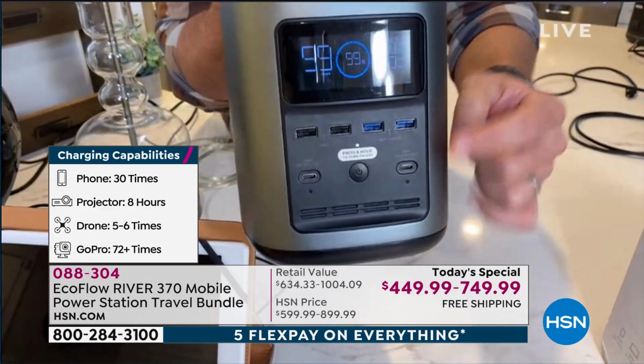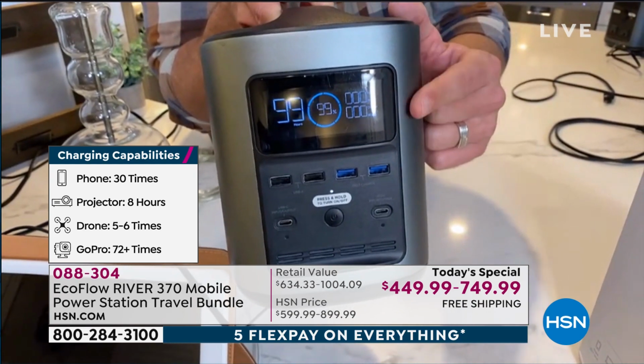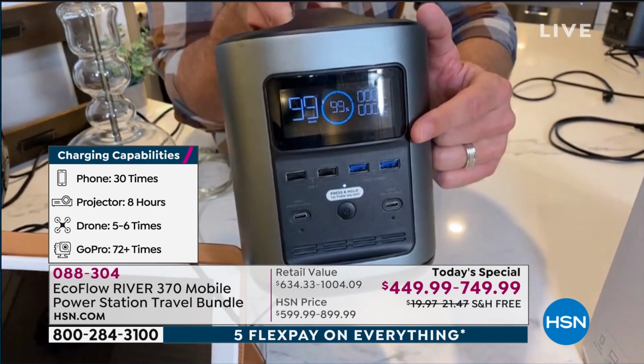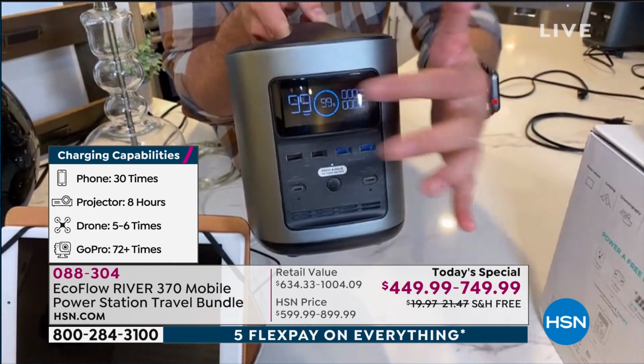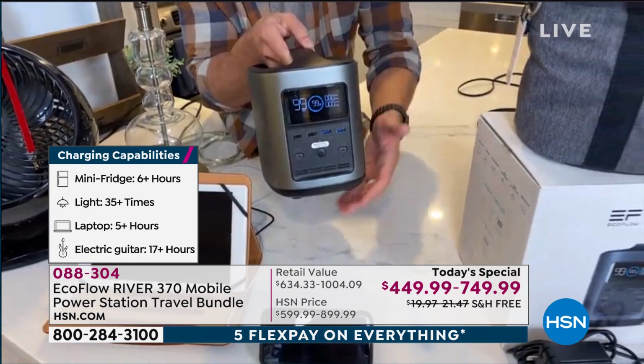That right there is the power button. This beautiful screen right here, that's going to tell you down to the hour and the wattage in and the wattage out of how much power you have left. Not just 4 little LEDs, who knows how much time that represents, but actually down to the hour.